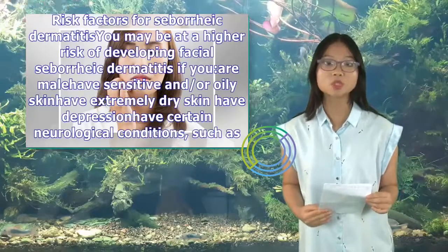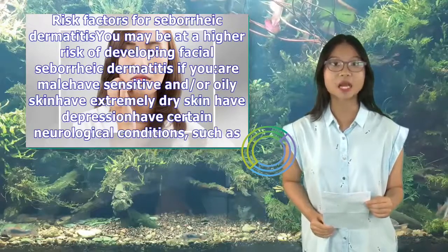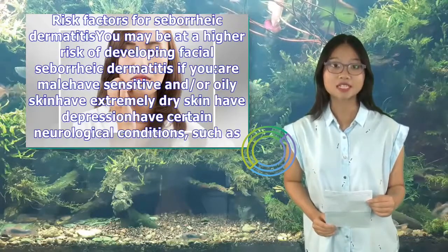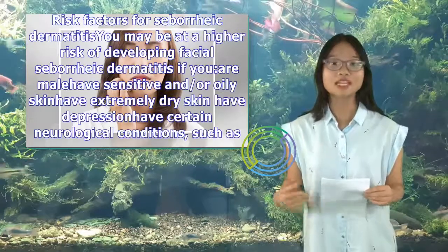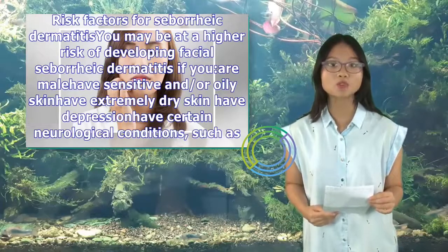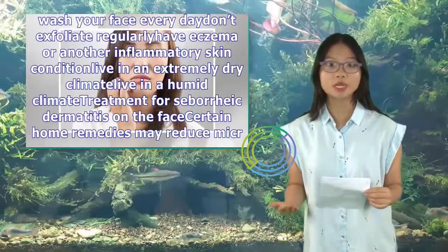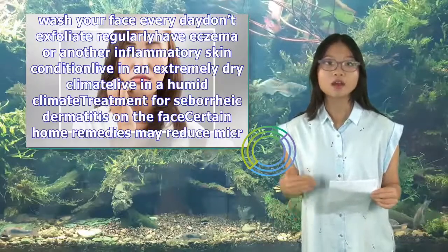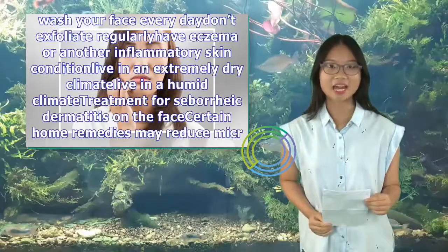Risk factors for seborrheic dermatitis. You may be at a higher risk of developing facial seborrheic dermatitis if you have sensitive and or oily skin, have extremely dry skin, have depression, have certain neurological conditions, such as Parkinson's disease, have a weakened immune system due to cancer, HIV, or AIDS, don't wash your face every day, don't exfoliate regularly, have eczema or another inflammatory skin condition, live in an extremely dry climate, or live in a humid climate.